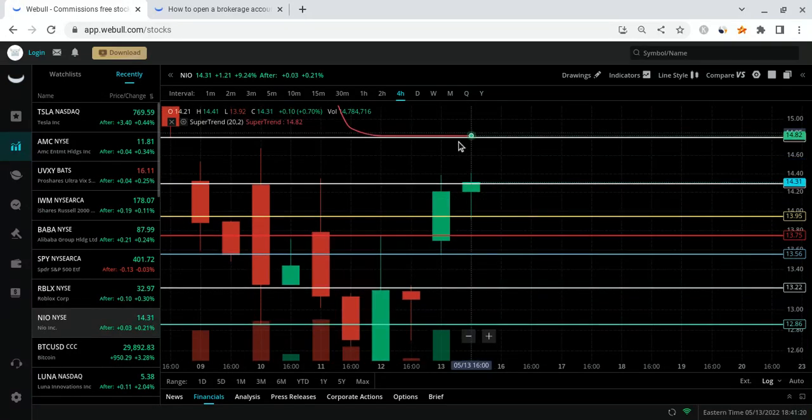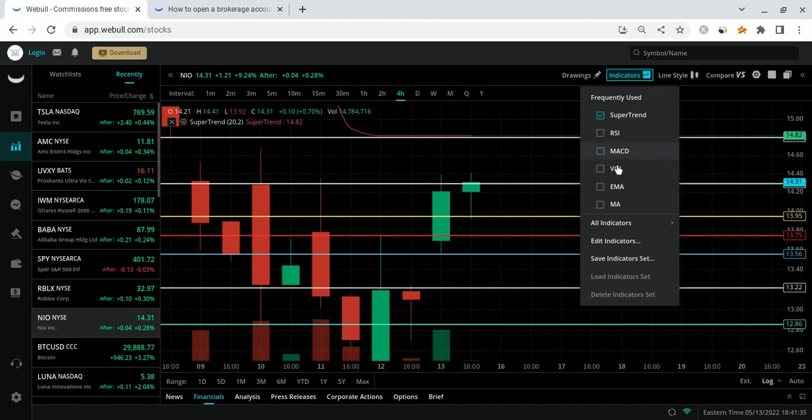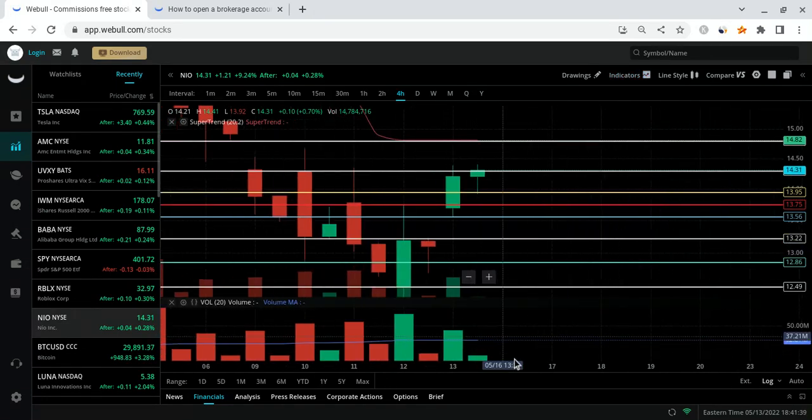And this line right here, see this red line? This is where our super trend is. If we push up, that's a bullish indicator. If we push above this line, above 14.82 as of right now, maybe it's going to be closer to 15 depending on where we open at, it's going to be a very bullish indicator. So a lot of things are pointing towards some potential good movement.